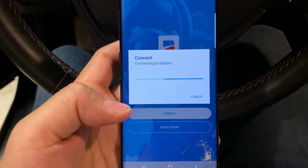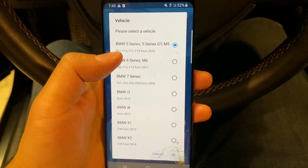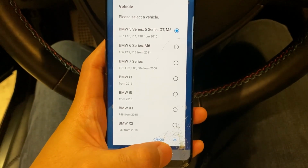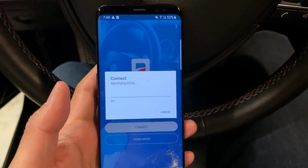We're going to go ahead and open up the Bimmer Code app. Connect. Okay, so it says please select a vehicle. So we're going to select the M5.